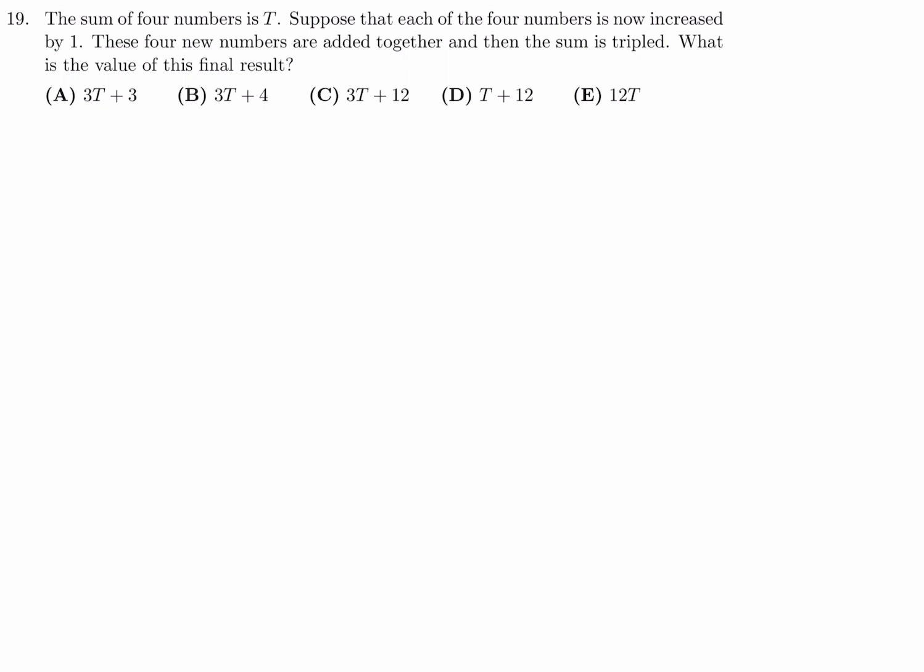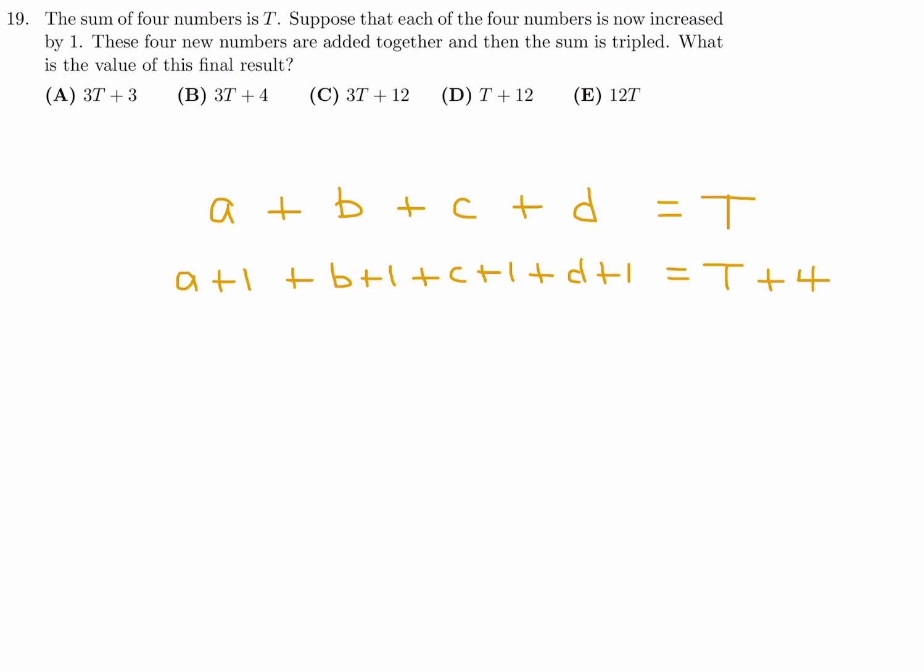So first we had 4 numbers. Let's just say they're a plus b plus c plus d, and that equals t. Then they add 1 to each of these, so it becomes a plus 1, b plus 1, c plus 1, and d plus 1. If you do that, this is now t plus 4. And then what they're saying is they're taking this and multiplying it by 3, right? The sum is tripled. So it becomes 3t plus 12. And that's it. So number 19, the answer is C.